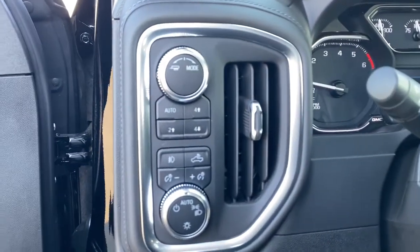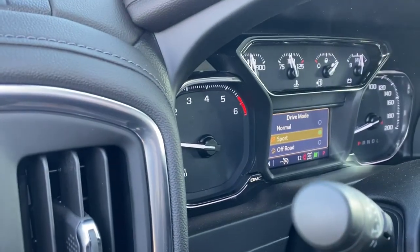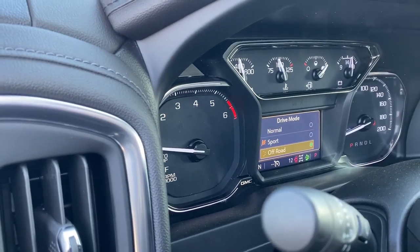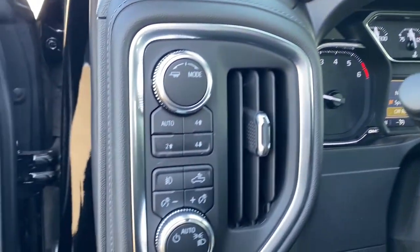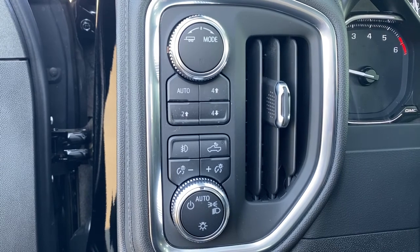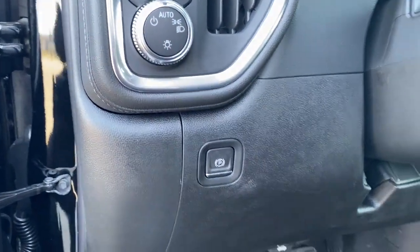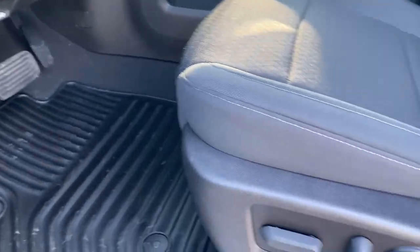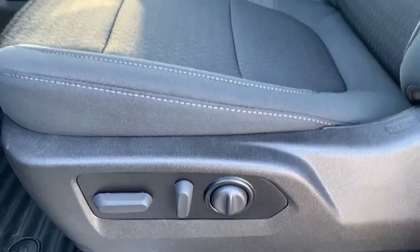To the left of the steering wheel, we have trailer mode. By turning that dial to the right, various drive modes appear on the dash. We're able to select normal, sport, or off-road. Two-wheel drive, four-wheel drive, some lighting controls and dials, and the park brake just below that. Rubber floor mats on the floor, a power adjustable driver's seat with lumbar support, and a cloth interior.